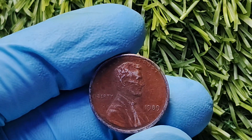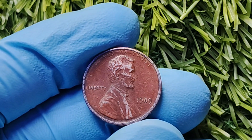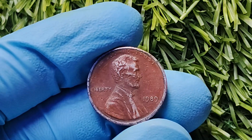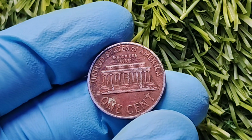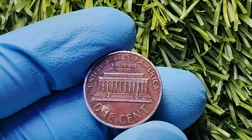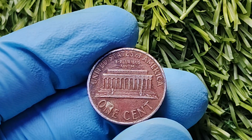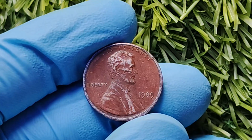Long story short, he sent it off to a professional grading service, and a few months later, he got the call. It was one of the rare 1989 no mint mark proof error pennies. Not only that, but it was in exceptional condition, making it one of the highest graded ones out there, over $1 million. From a single penny. A penny that was just sitting in his car's cup holder, probably next to some gum wrappers and old receipts. If that doesn't make you want to start checking your pennies, I don't know what will.